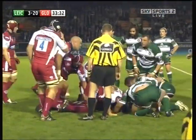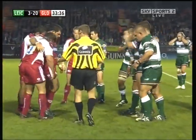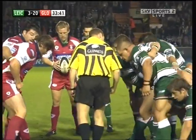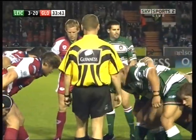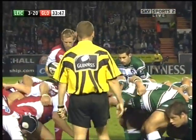20 points to 3. Just over half an hour gone. What a scoreline. Well, it's going to be interesting in the Leicester dressing room, that's for sure, because they won't have been in this position very often, I should think. But he's got some big calls to make now, both Dean Ryan and Richard Cockerill.